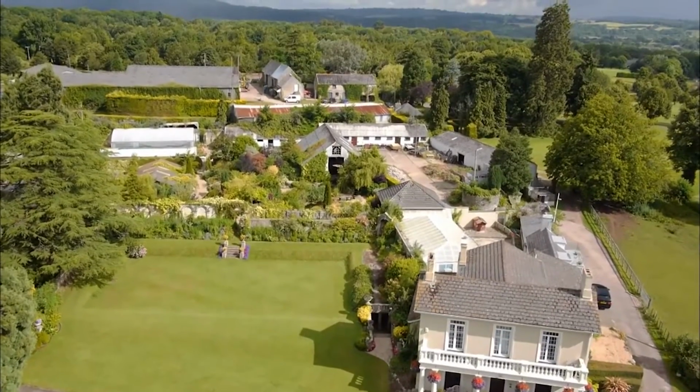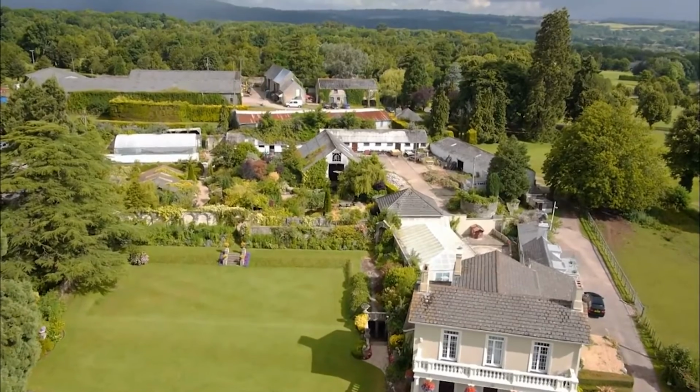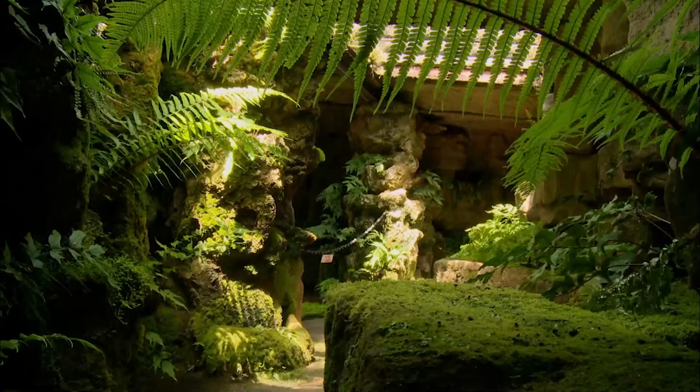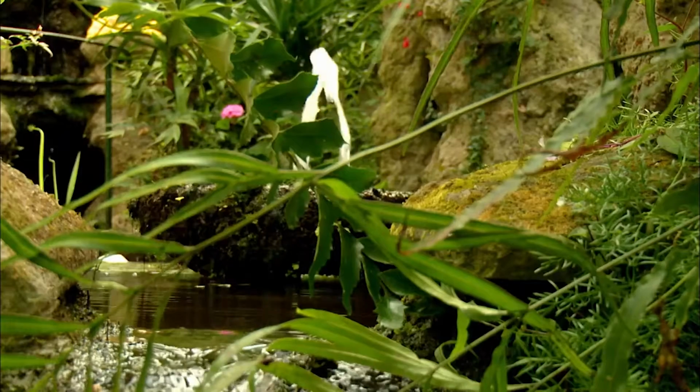During and after the Second World War, gardens up and down the land were given over to food production, and this garden was no different. Except, once it was filled in, no one, till now, bothered to dig it back up again.